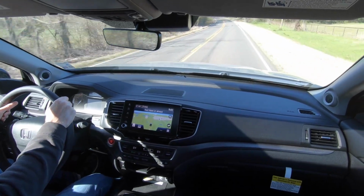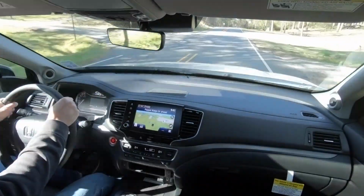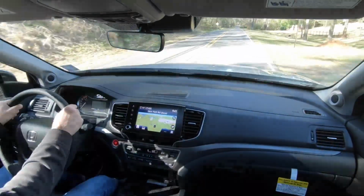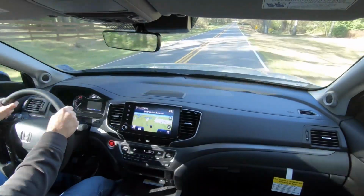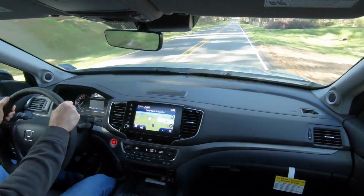I know the Ridgeline is by no means meant to be a high performance truck. That's a fact. It would be interesting to see Honda come up with a high performance version of the Ridgeline sometime in the future. There's all kinds of things you could say in the comments about whether you do or don't want to see that.